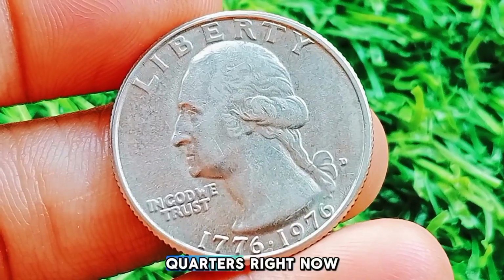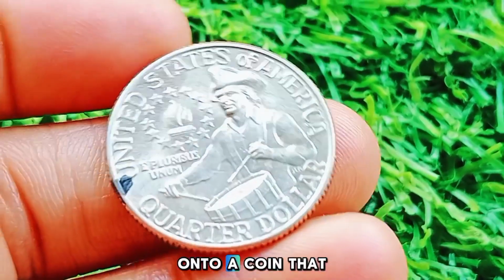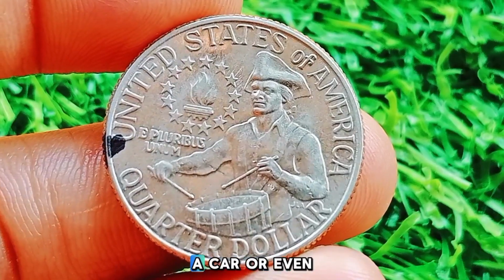So go check your quarters. Right now. You might be holding on to a coin that could pay for a vacation, a car, or even a new home.